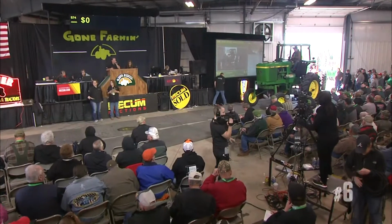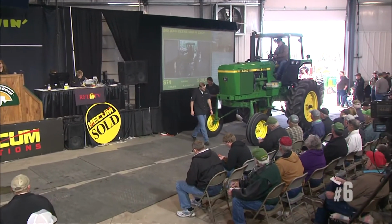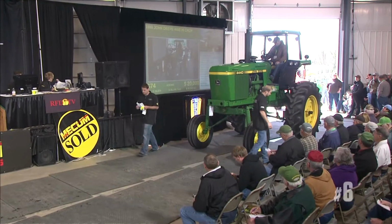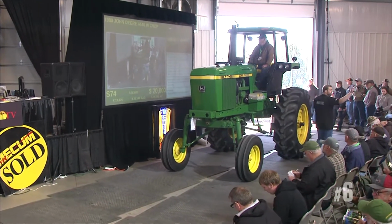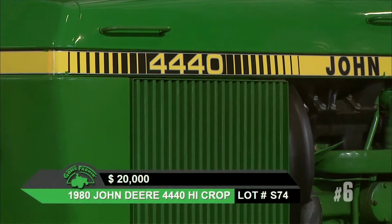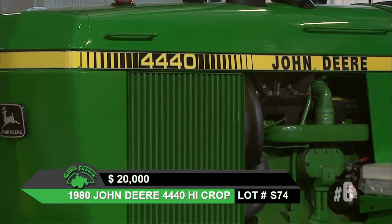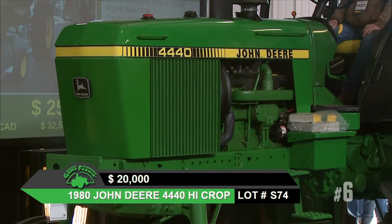And here is number 6. It's a 1980 John Deere 4440 high crop RGPS tractor, Max. Yeah, of course, this one here again with the 4-post roll guard canopy on it. Also has the power shift transmission. This is the most powerful high crop Deere made. And of course, the 4440 was made from 78 to 1982.